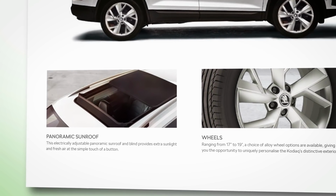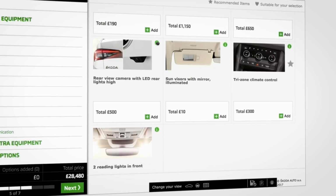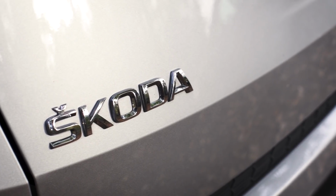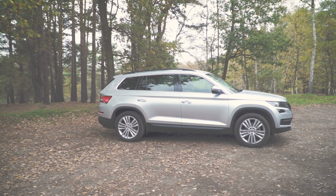You might be quite tempted by the panoramic sunroof and the camera system that gives a good all-round view when you're parking, but you're looking at a 4-figure sum for either, and I think that's a bit too steep.